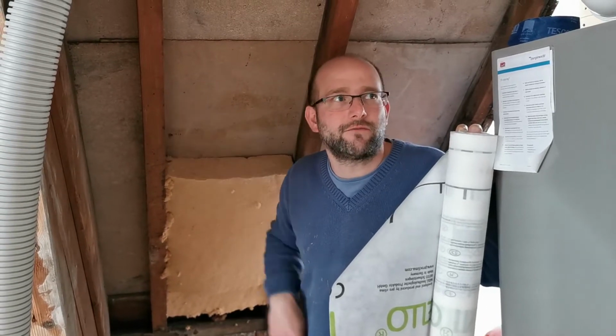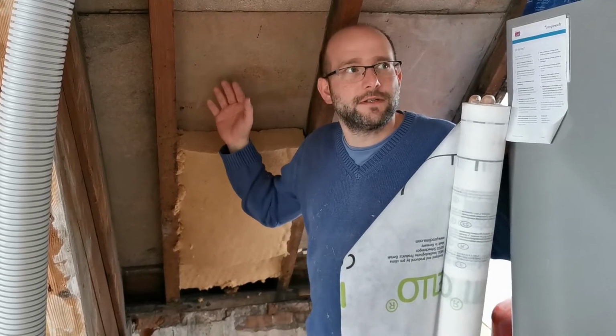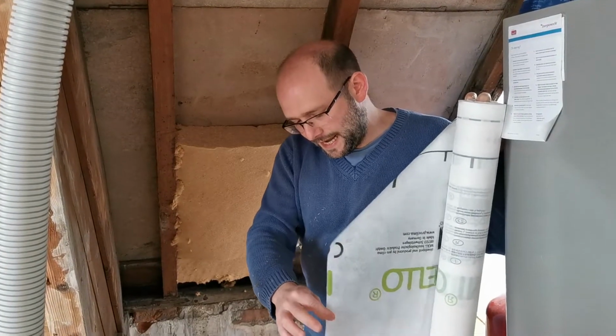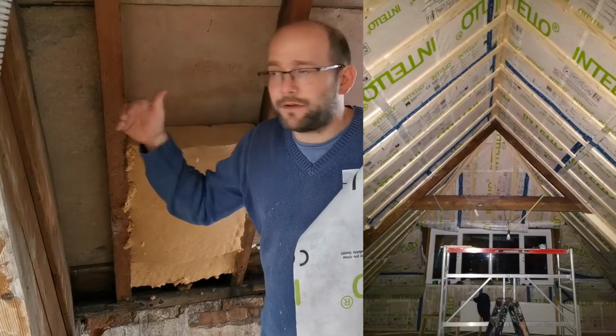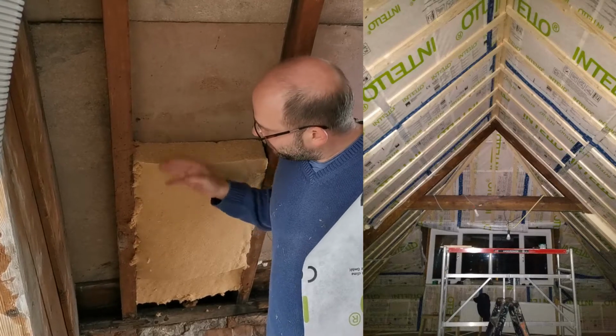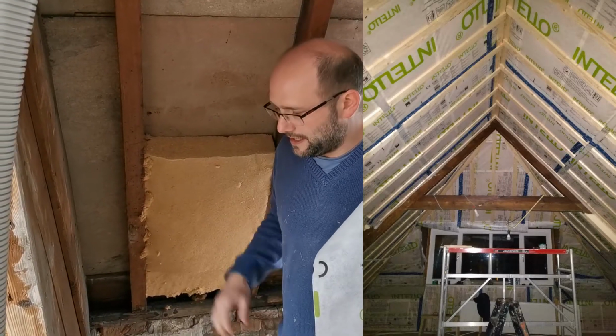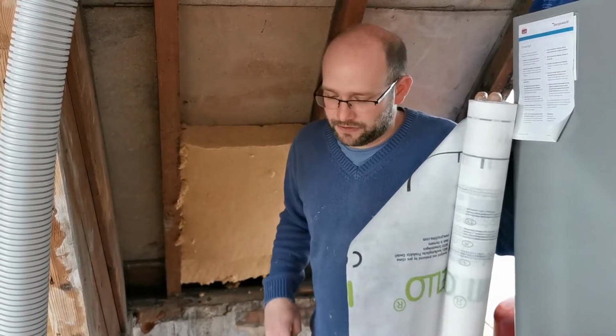Also the wood can start rotting. So you really want to avoid the humidity from the room to reach the cold outside. And the other point of this membrane is to stop the wind. So the wind from the outside, if it's really windy and there's nothing, it can actually pass through all the gaps and the insulation and bring cold air inside. So you want that absolutely to stop.